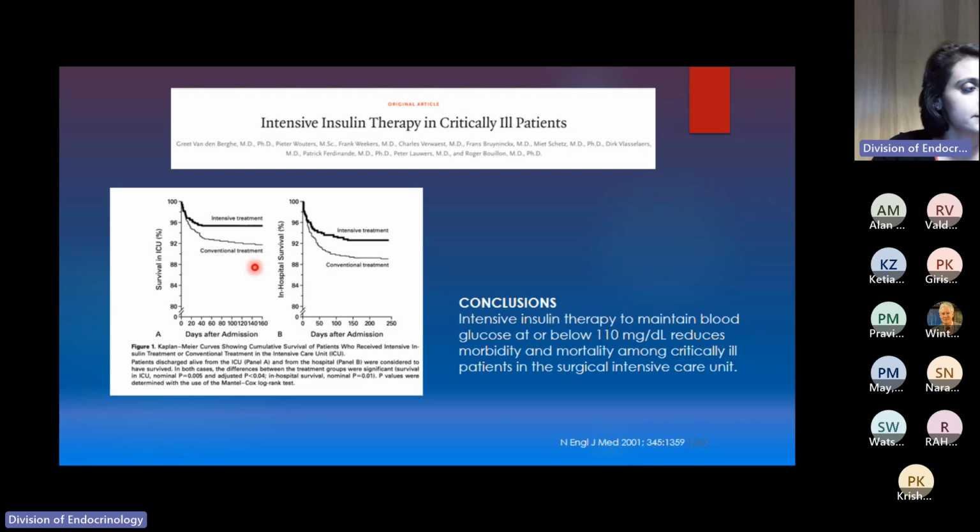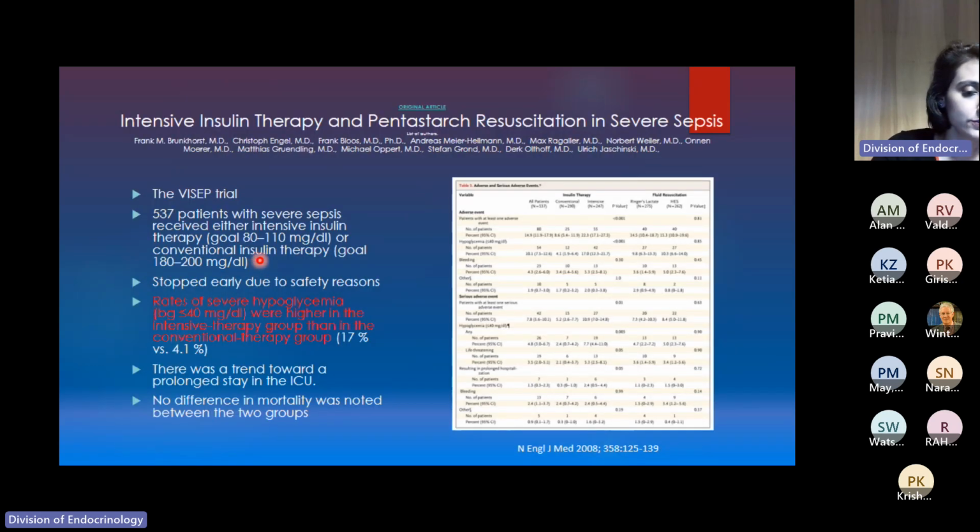However, on the basis of this, there was a push towards much stricter control of blood glucose in the hospital setting. But then in 2008, the VISEP trial was done, which was more a pentastarch resuscitation trial in severe sepsis. However, one thing they did note was that among the patients placed on insulin therapy versus fluid resuscitation, the patients who had sugars in the 80 to 110 range had more hypoglycemic events. And with the severe hypoglycemic events in the ICU, there was a higher chance of prolonged stay in the ICU.